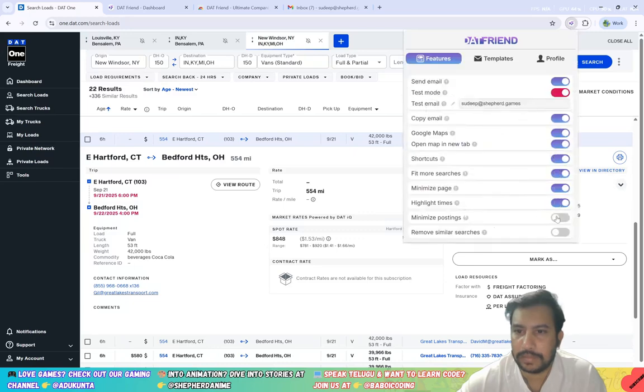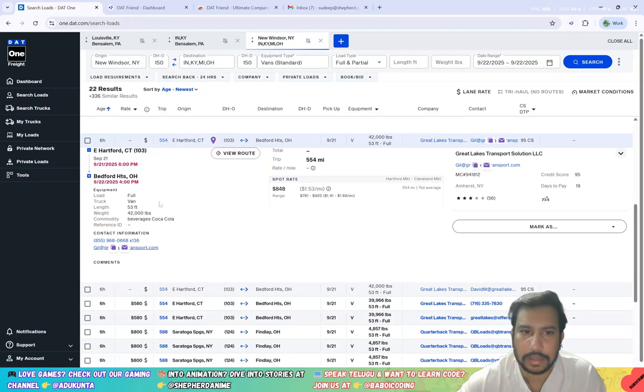So the next feature, minimize posting. This page will become a little compact, it will minimize it so that you don't need to focus on things which are not required. This one will become a little compact and it will be easy for us to read and search.